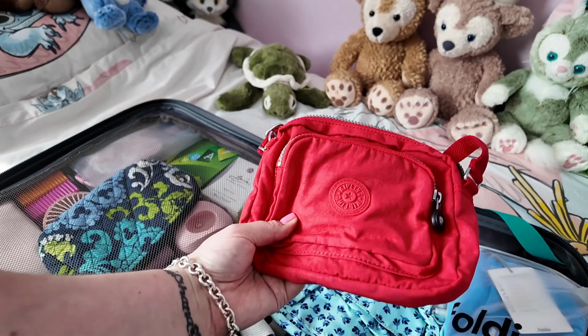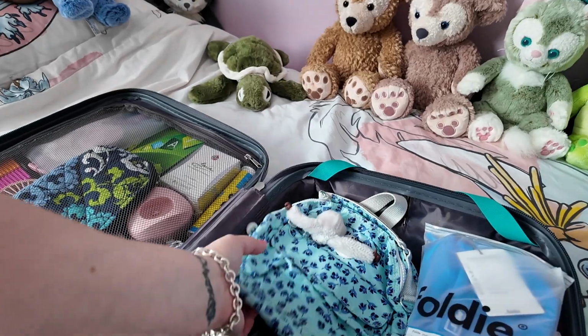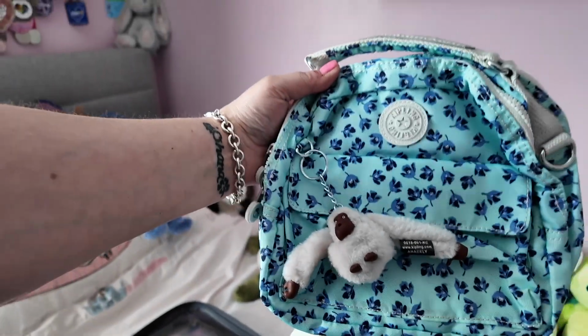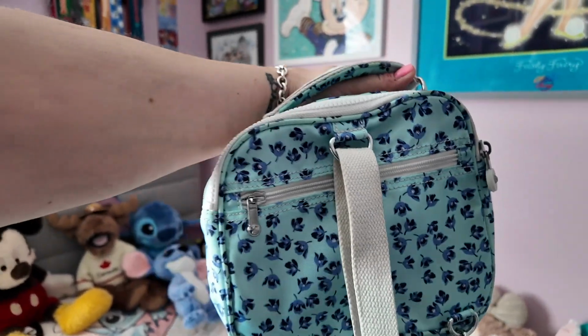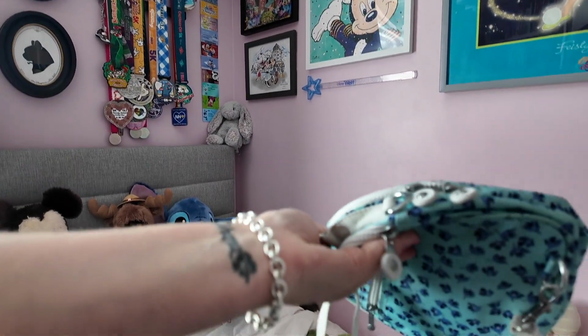This is my Kipling. It's a small Kipling bag. This actually fits this camera in and some other bits and bobs. I have this backpack, which again is another Kipling backpack. I think this is the Candy. Very, very good bag for taking on holidays, and it turns into a backpack, or you can have it as a shoulder bag, so really good one to carry about. Again, these just fold flat, as you can see there, so they're pretty good.